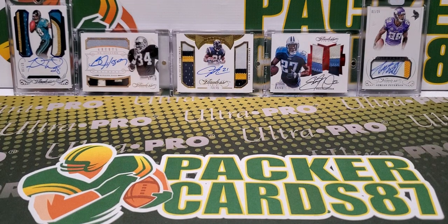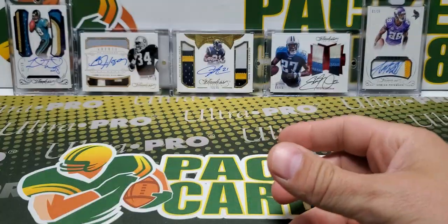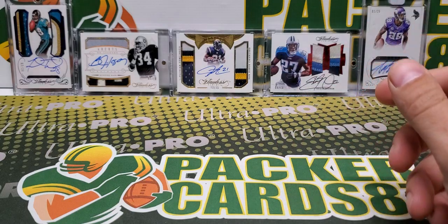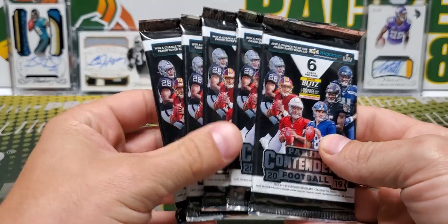It is time for Random Hobby Pack Opening round 42. Let's get into the packs for this month. First up, we got some 2020 Contenders, five packs of that. We got 40 packs this month, so that's gonna be pretty fun. We got five packs of 2019 Contenders.